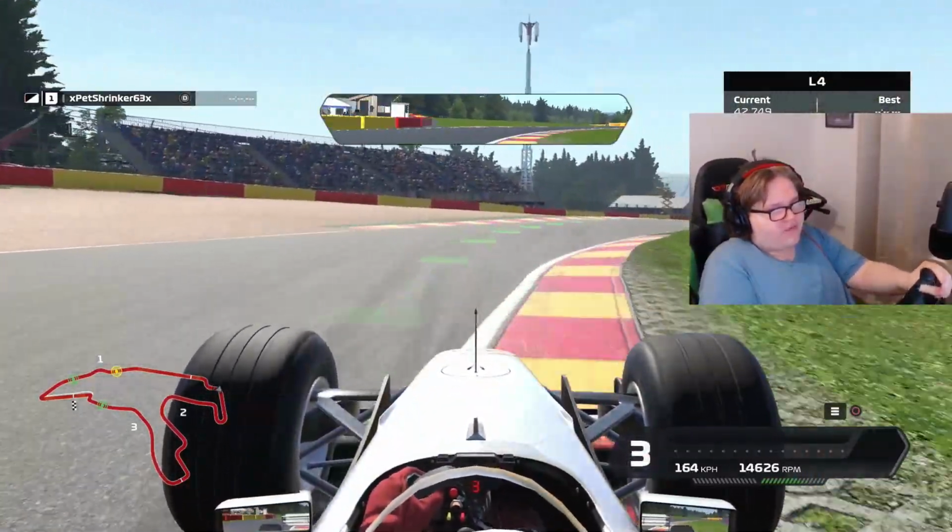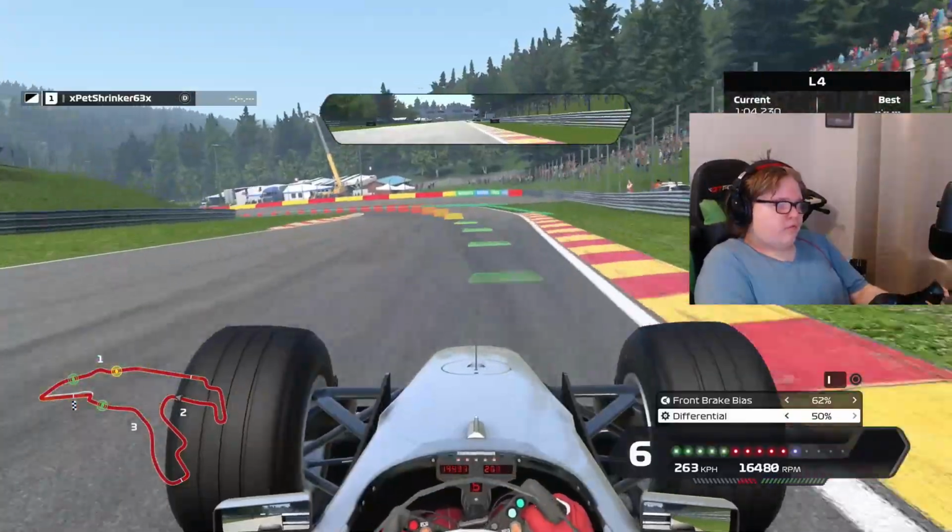The rear's getting very loose into the first sector. Right, let's get round Pouhon.